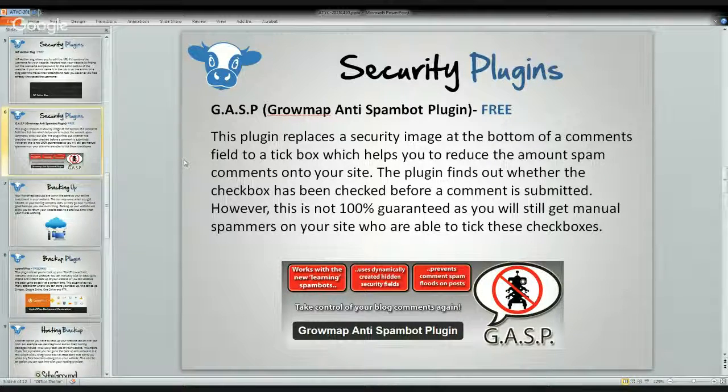Now, we use this plugin ourselves and we still get spammers trying to put links going back to Ugg boots, Michael Kors bags, game hacks, you name it, they try it. And there's nothing that you can do to stop that. But the key thing is layers of prevention, folks. So I'll let you carry on, Jack.